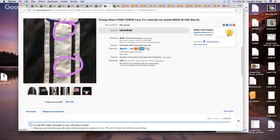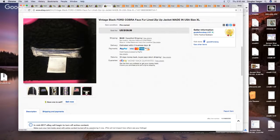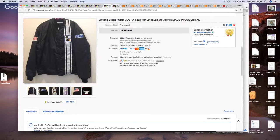It did have some little stains on it, but I just point them out and I sold it anyway. I thought I would sell it for around 100. I got 110. So of course I'm really super happy with the profit. $2 investment, 110 sale.